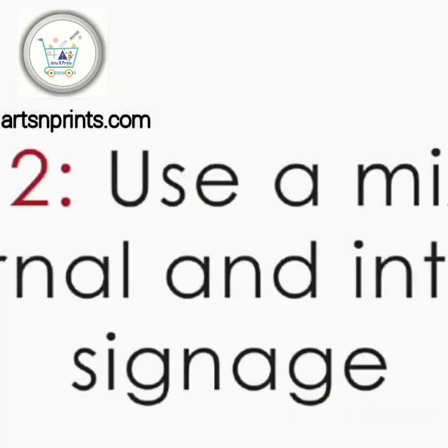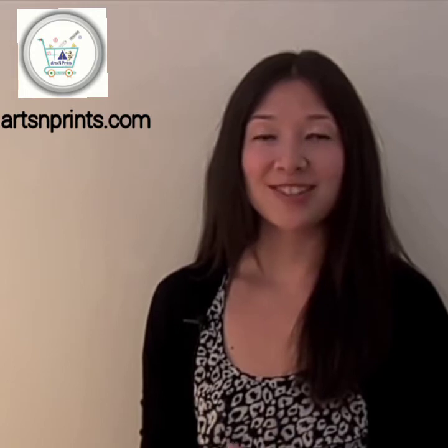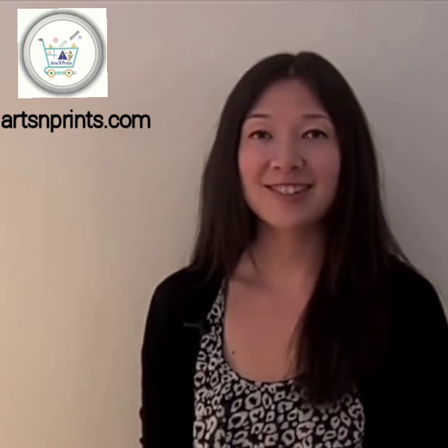Tip number 2, use a mix of external and internal signage. Now, external signage is kind of a no-brainer since that's what you need to attract people to walk into your space. But don't overlook the importance of internal signage. Internal signs are really good, especially for communicating to your existing customers.